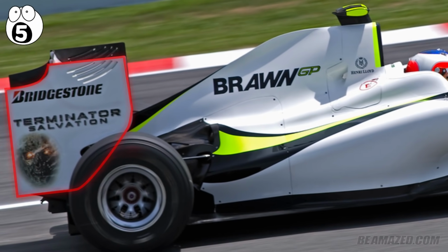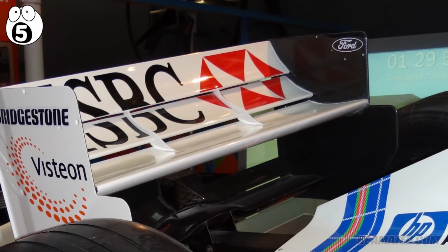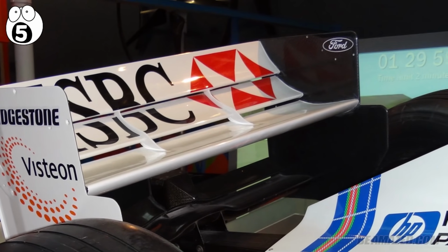The side or end plates have one main job. They create straight line drag, which is crucial for stability. Without these side plates, the car would veer uncontrollably.